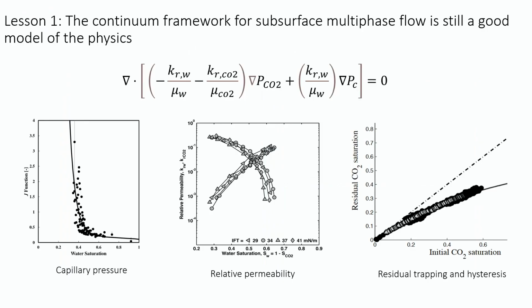So with that context in mind, I'd like to go through 4 lessons that we can take from carbon storage, moving from the laboratory to the field. And firstly, for hydrogen storage in the subsurface, what I'd like to say is that the continuum framework for subsurface multi-phase flow is a good model of the physics. Okay? So this is an equation. We won't go through all of this, but in many ways it represents what will happen: the injection, the pressure-induced migration, the buoyancy, the impacts of heterogeneities. In many forms, they're all represented here in these terms.